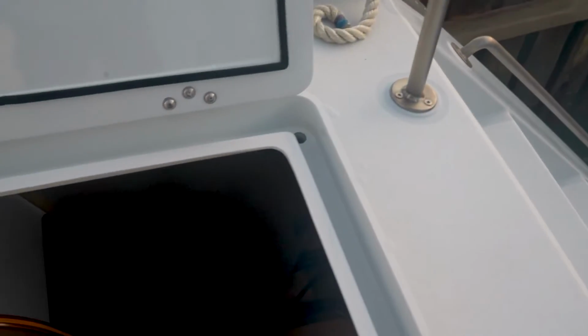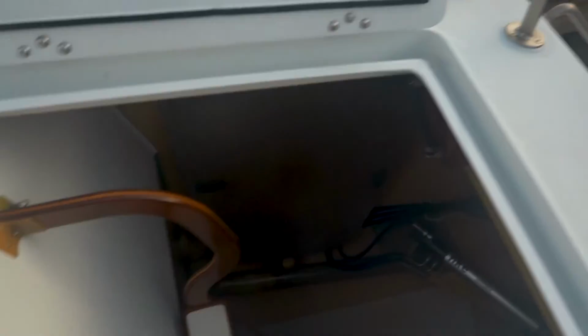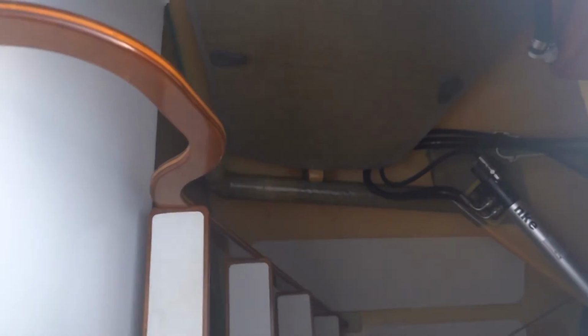So it's going to catch any water that might end up there, rainwater or whatever, and then it drains out from there. It actually makes its way right down. Just looking at this little stairway that accesses us down into the engine compartment. It's beautiful laminated wood, just really gorgeous. Nice attention to detail everywhere throughout this boat.